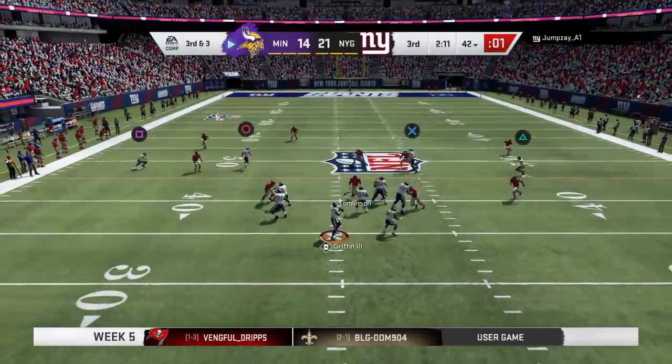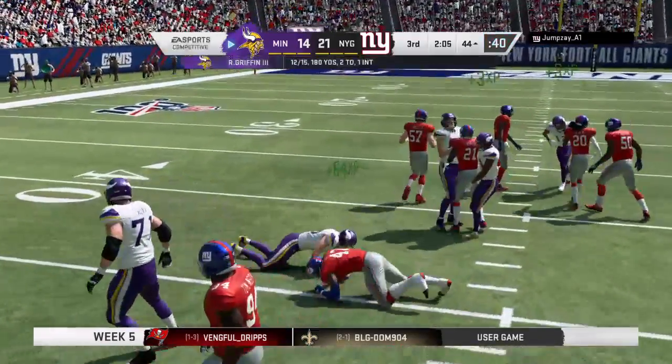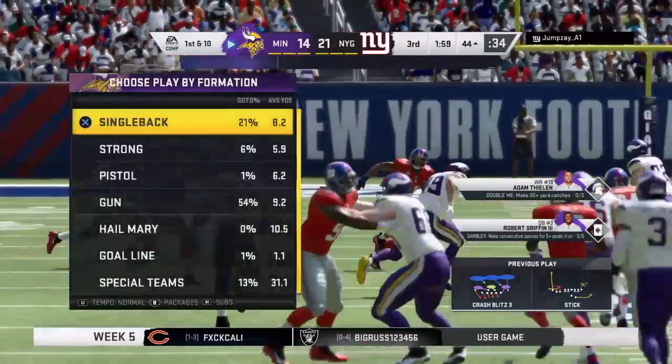They snap it at 1. Now it's Griffin. Open man is Thielen. It's complete. And taking it across midfield and inside the 45. They get 14 there. First down, Vikings.